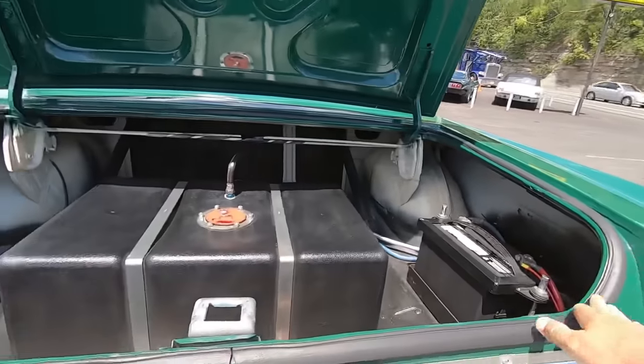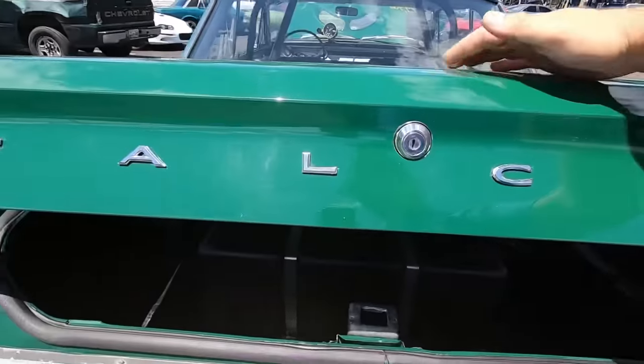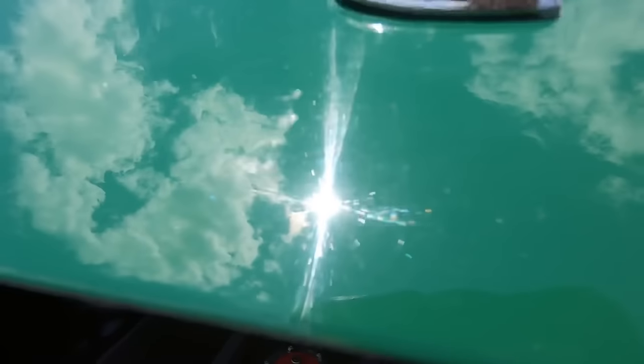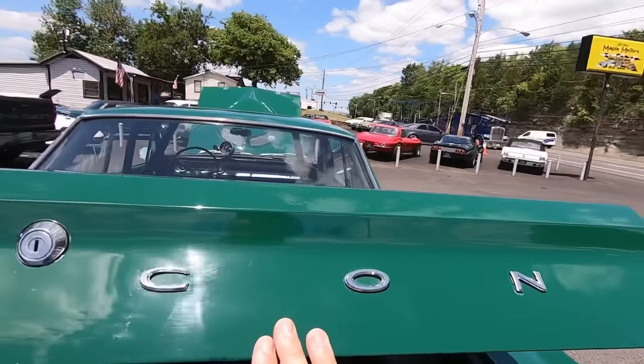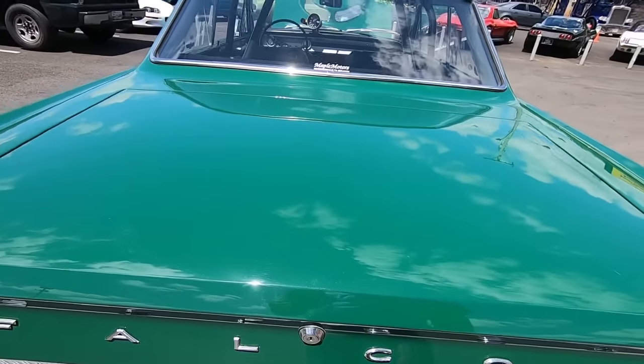Weather stripping's nice. Trunk lid's nice. And keys are in the ignition, so I can shut her down. A couple little spots there in the back. And it shuts easy.